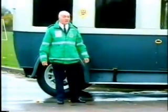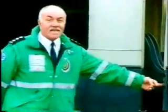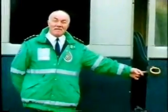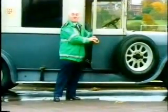Getting in and out is extremely difficult. In actual fact, the door only opens as wide as that. That's it. Now you've got to get in there, and if you're 6'2", you've got a problem. To open the side window, if you turn the handle, the window just keeps on going up and down.